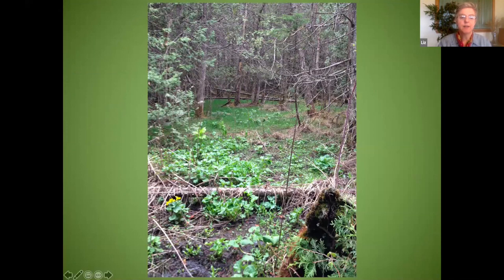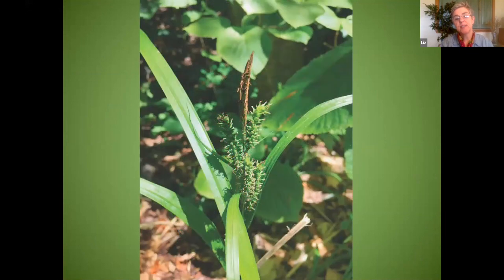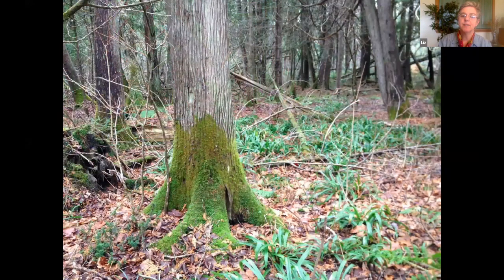And there you can see marsh marigold in bloom. Where I live, it's almost in bloom. Some of the plants occurring in that natural community: pedunculate sedge, seep sedge as we call it, and bog candles. And thanks to Hannah Phillips for this photograph. And also plantain-leaved sedge, which is just beginning to flower right now, in case you're out in the woods seeing it. And there it is in its element in a seepage forest.